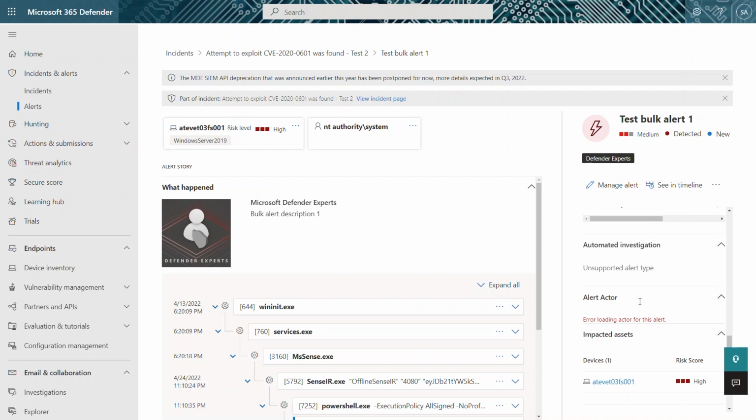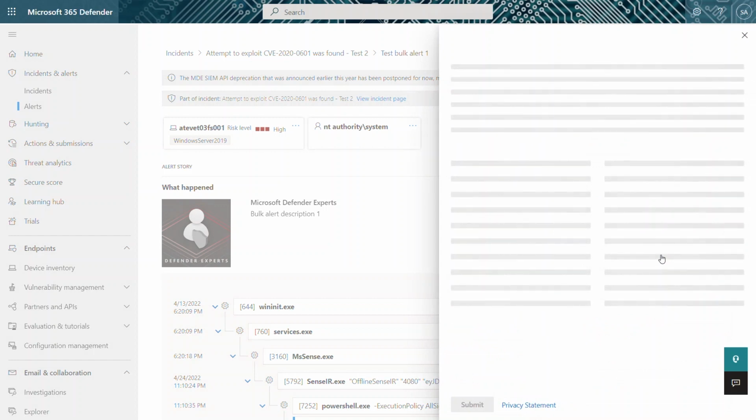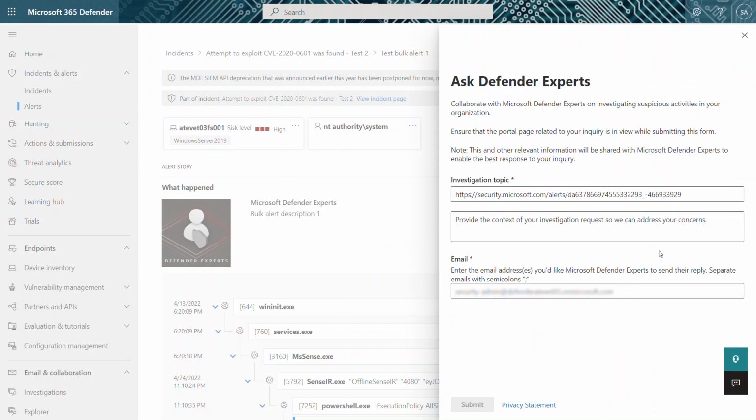But as a customer, if you were saying, well, I don't know who that actor is, what can they do? Are there other instances of this within my environment? That's an opportunity to use the experts on demand. And through this, we can say, ask Defender experts. So when I ask Defender experts, it pops up a window for me. And within that window, I have the opportunity to add additional information. It gives me this link.